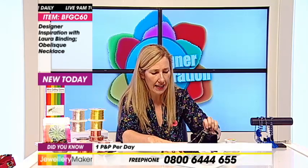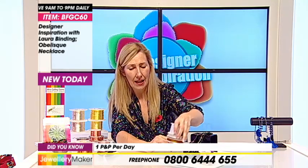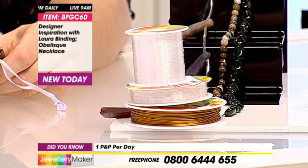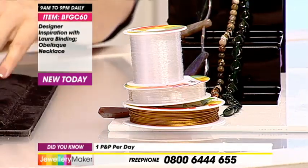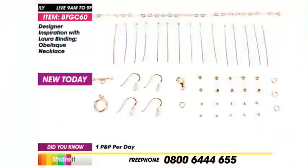But added to that, because it is a full kit with all the components that you need to get started, we've got your monofilament, your clear elastic, and your golden beading thread, because of course this is called your golden obelisk designer inspired kit. Now in the kit as well, we've got the findings. Now we've got our rose gold plated sterling silver findings as well. So let's just get these out, because these are silver but with rose gold plating, so really high end. You've got that copper in your gold alloy, getting it that copper color.